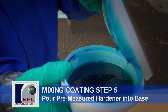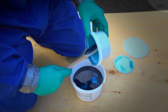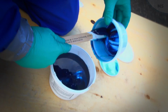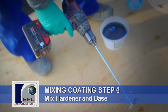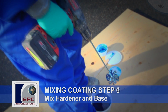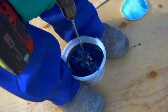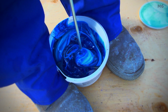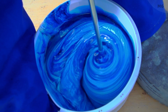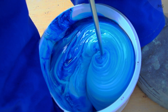Step 5. Pour pre-measured hardener component into the pre-measured base component container. Utilize a mixing stick to ensure the entire hardener component is transferred to the base component. Step 6. Mix hardener and base. Place the container of base component between your steel-toed boots. Using an appropriate mixing impeller attached to a variable speed drill, begin mixing slowly. Mix coating at a slow speed to ensure no vortex is created.